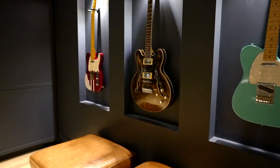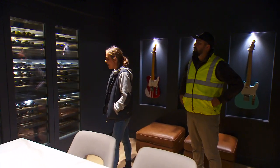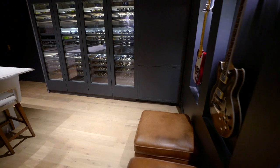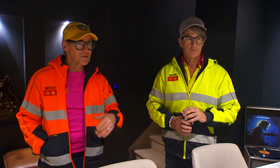Oh, look at those fridges. This is cool. Oh man, these fridges are insane. Holy moly, disgustingly good. There's a cool feel in here. Yeah, they're done well. It's fun and it's beautiful.